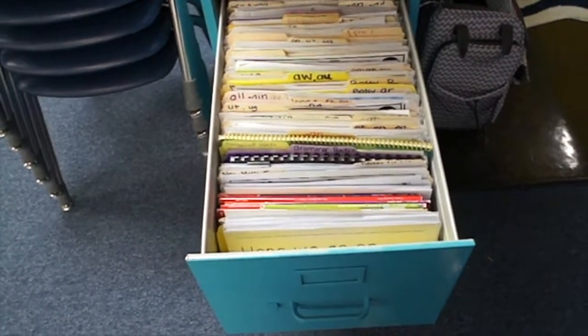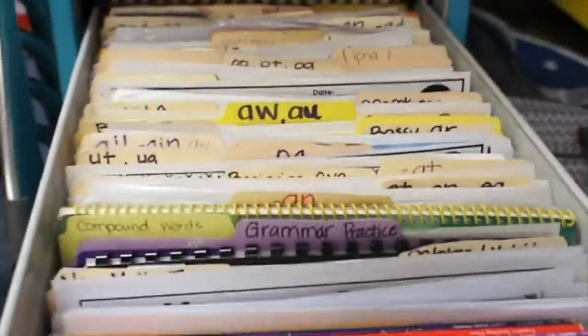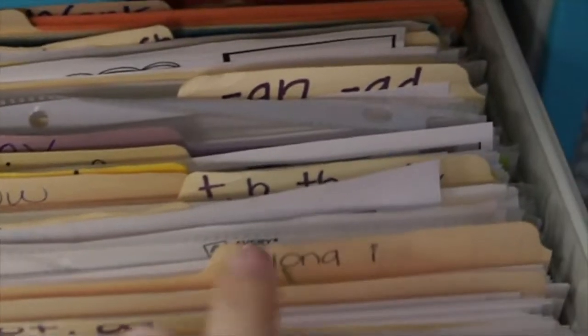So that's my system. But it's in my drawer, and I organize it by sound or grouping that I'm going to teach my kiddos. So there's my A, my at family right there. And of course they're all mixed up because when you toss a file back in there, I just kind of toss them back in there where they go.